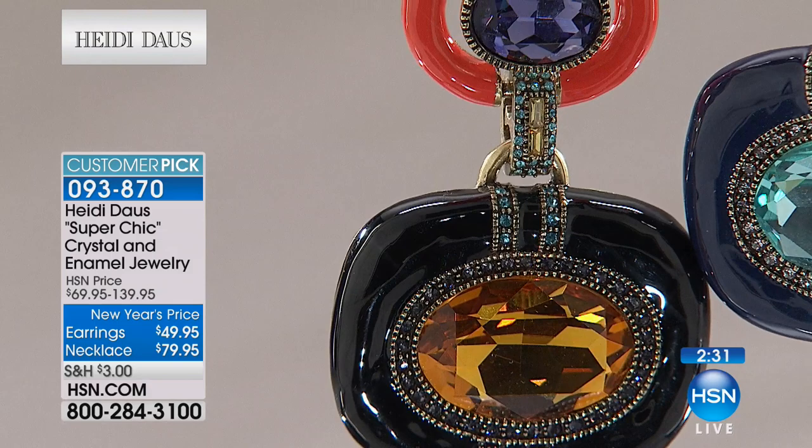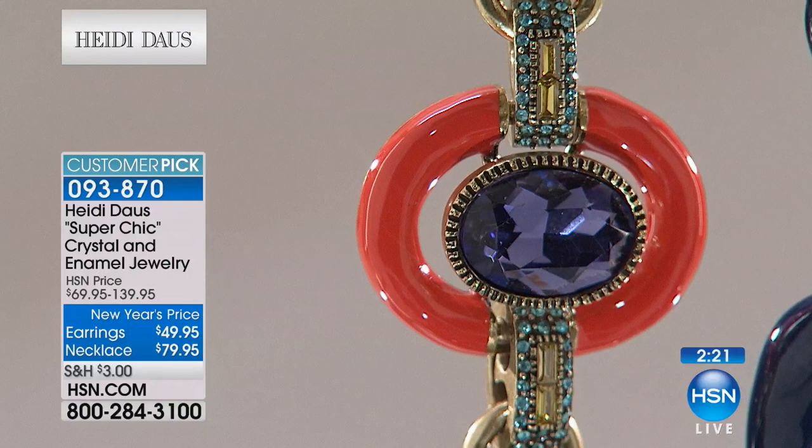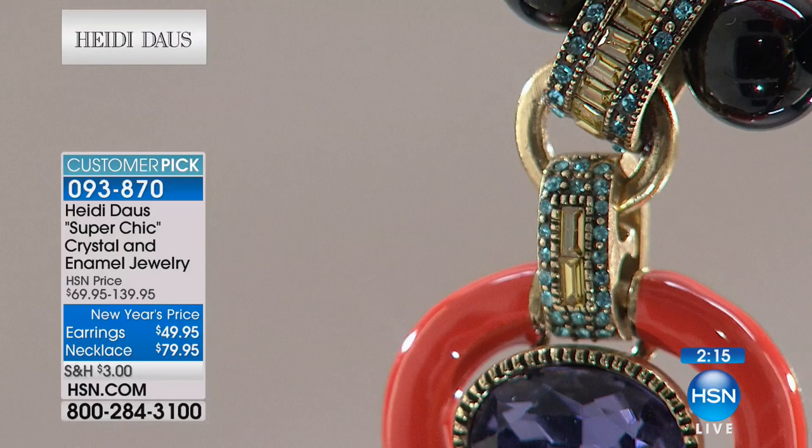Now, in the earrings, we actually have three colors remaining. I believe you would go by the center stone color. So turquoise, ivory, or jet. So you were right, three colors left in the earrings.